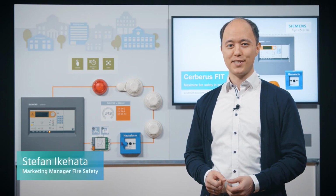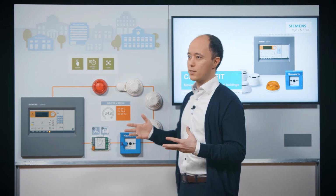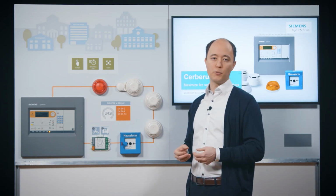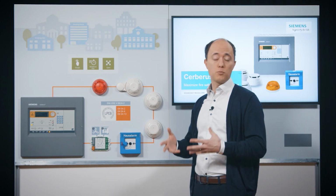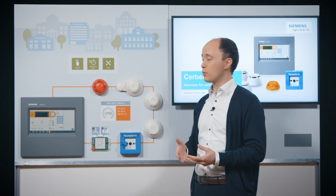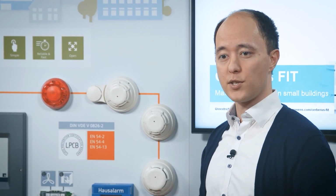Hi, I would like to show you now how you can maximize fire safety for small applications with our new Cerberus FIT. Now, when we talk about small applications, what we mean with that is, for example, a small kindergarten, a school, a small hotel or office building, but also, of course, a nursing home. So all these small applications where there's a lot of people involved.